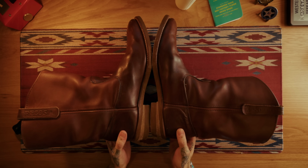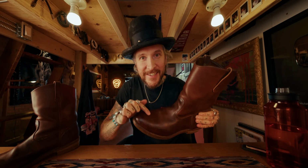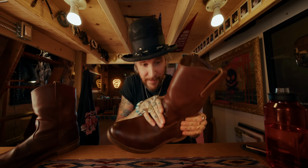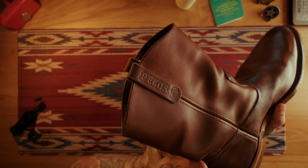You can't get these anymore. They're kind of like cowboy boots, but more of a roper boot. A roper boot is like a cowboy boot with a short heel. You're not gonna see that famous cowboy kind of stitch design on the toe. It's just gonna have that vamp that goes right into the shaft here. But look at the leather on these. These are vintage Red Wing, they're called Picos. I think that's how you pronounce it.